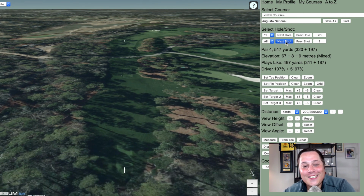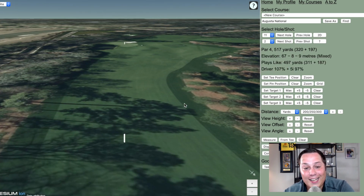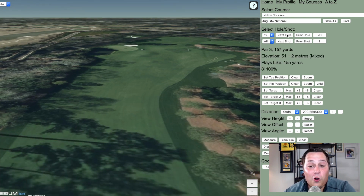It's 517 yards. The tree line comes in extremely close on both sides, and you can really see where the back nine starts to grab you, right? On the front side, you're going to get 2 or 3 holes to make a birdie on. You're trying to strive for the other 6, but on the back nine, the birdie opportunities are far in between.